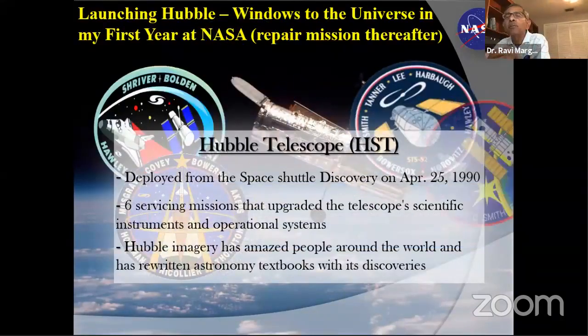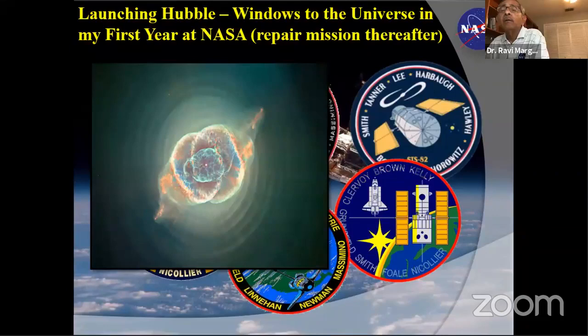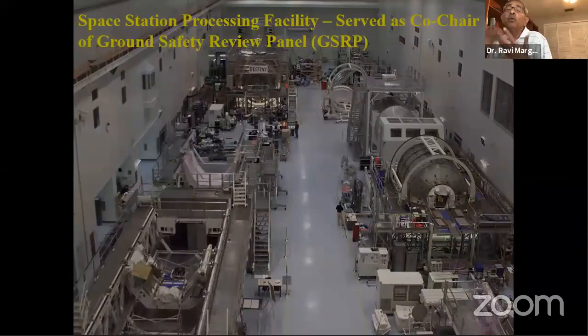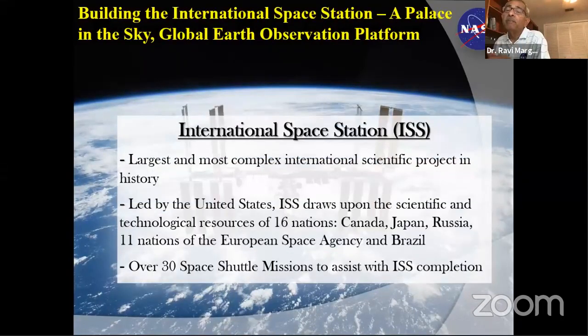So I just want to impress upon you some of the Hubble Space Telescope. Not only did we send it up in 1990, the second year I was at Kennedy Space Center, but I was also involved with all the repair missions. These are beautiful pictures of the Hubble Space Telescope, looking at a lot of nebulae or the entire universe system. We are looking at the International Space Station here. Every single module of the International Space Station was taken up by the space shuttle.